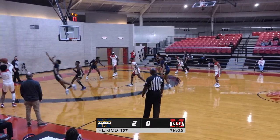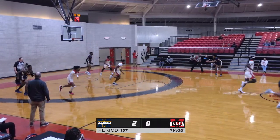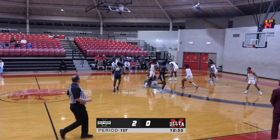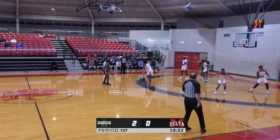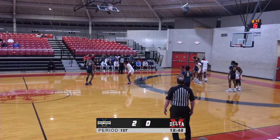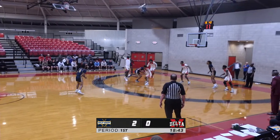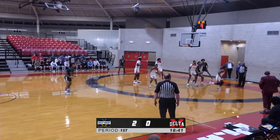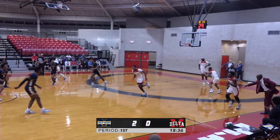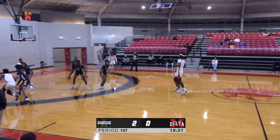Heavy defense up top on the Trojans. Trojans going to get a look outside in the corner. Number 4, Richard Jackson. Shot not going to fall. Early 2-0 lead here for Mississippi Gulf Coast. Drive to the basket here. Ball going to be bobbled and kicked out to the corner. Not going to fall. Rebounded by the Trojans, and they're going to head down to the other end of the court.